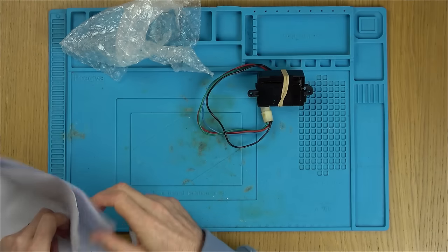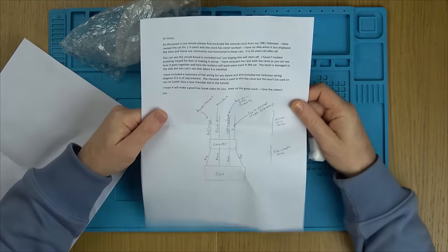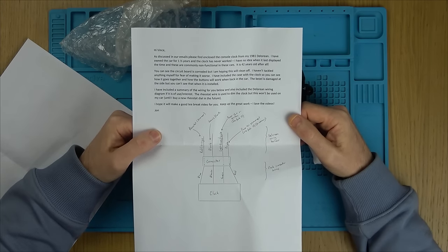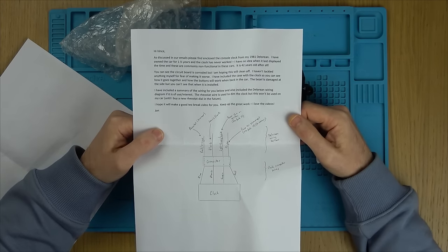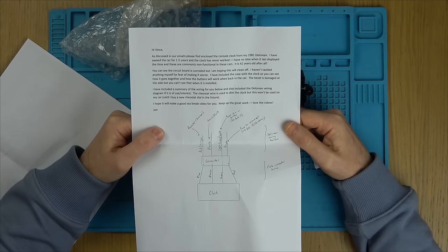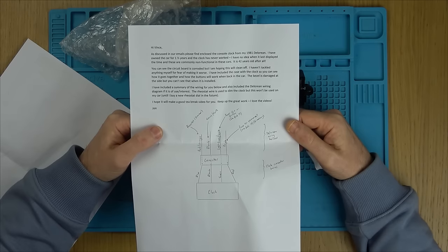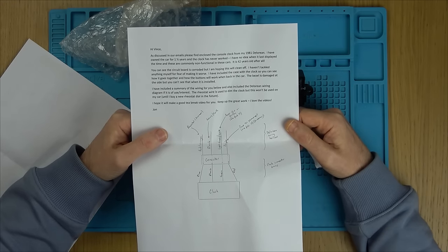So I've got a letter here. It says, hi Vince, as discussed in our emails, please find enclosed a console clock for my 1981 DeLorean. I have owned the car for 1.5 years and the clock has never worked. I have no idea when it last displayed the time, as these are commonly non-functional in these cars. It is 42 years old after all.